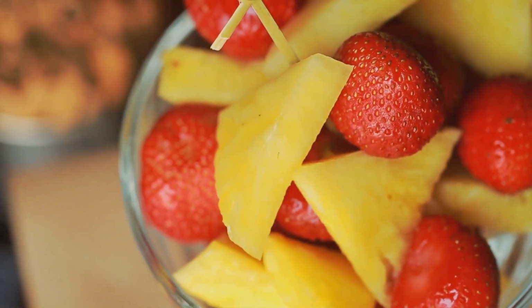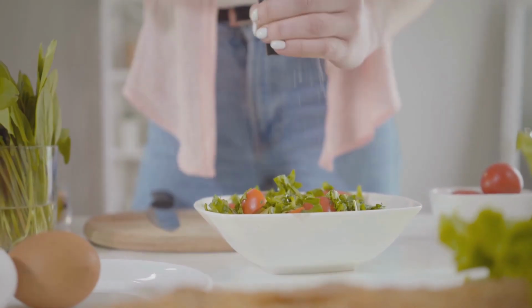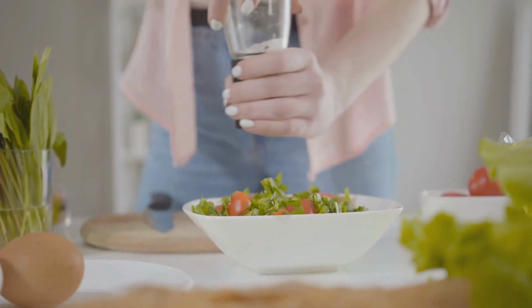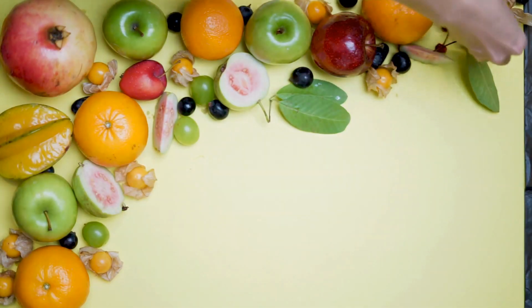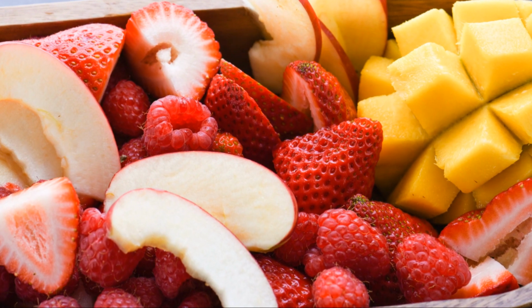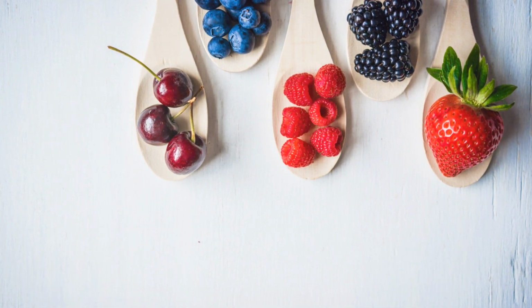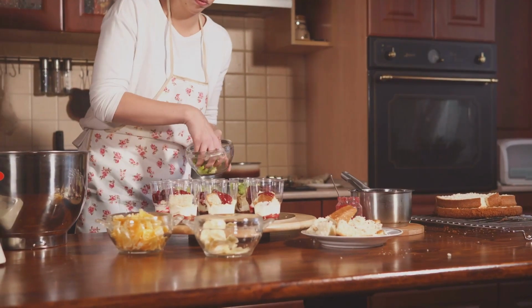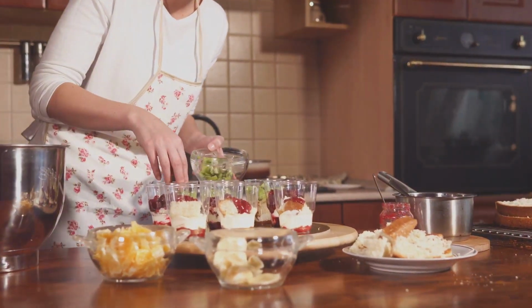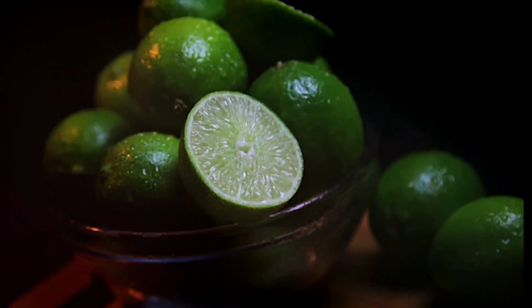With all our fruits prepped and ready, it's time to combine them in a large mixing bowl. Gently fold the fruits together, being careful not to crush or bruise them. Our goal is to create a harmonious blend of colors, textures, and flavors. The key is to distribute the fruits evenly, ensuring that each bite is a delightful explosion of freshness. As you mix, take a moment to appreciate the vibrant colors and enticing aromas filling your kitchen. This is the magic of fruit salad, a simple yet satisfying dish that celebrates the bounty of nature.